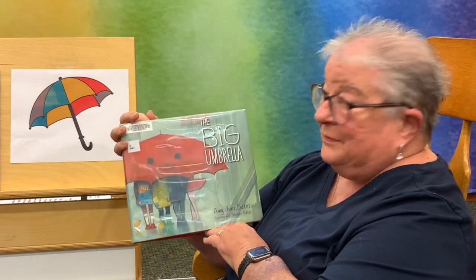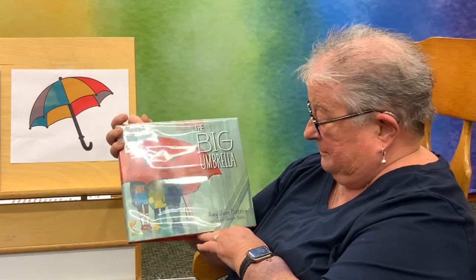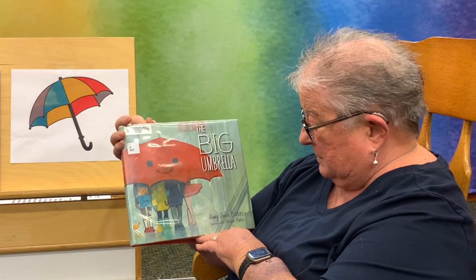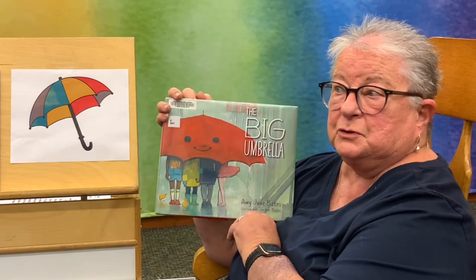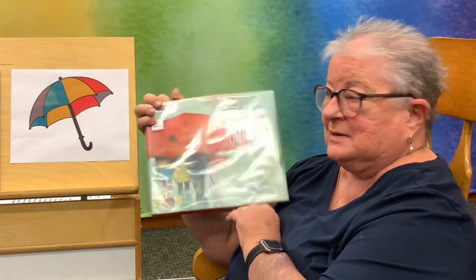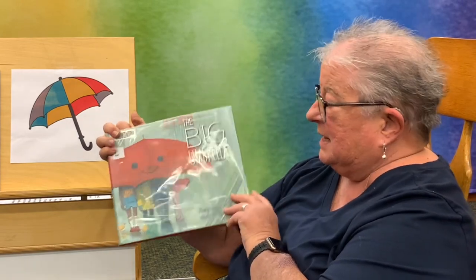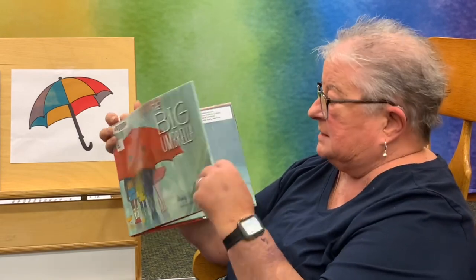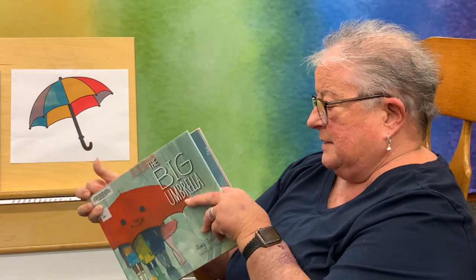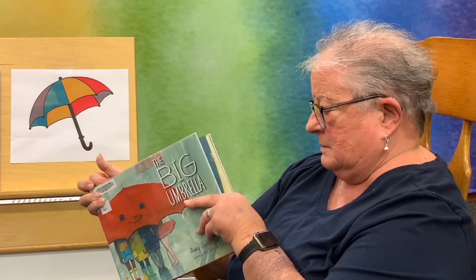Well, this is called The Big Umbrella. It was written by Amy June Bates, and it was co-written with Juniper Bates. I wonder if Juniper might be her child. Maybe. That's just the way it's written. It kind of looks that way to me. But we're going to find out what she has to say about this. And it comes to us from Simon & Schuster, The Big Umbrella.